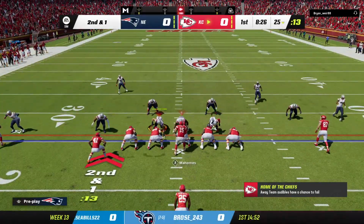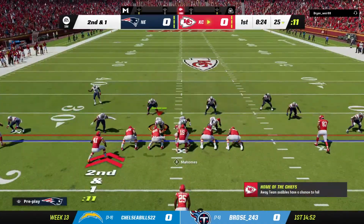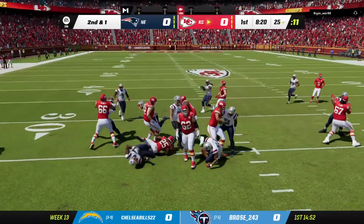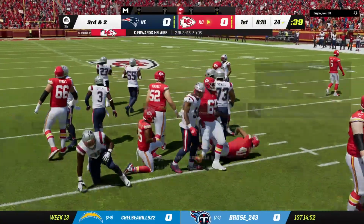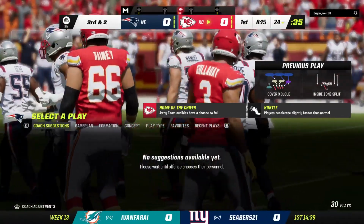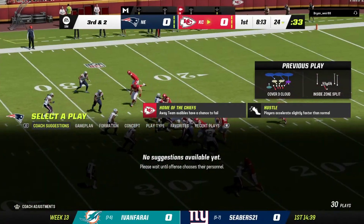The last run got 9. That leaves him with 2nd and a yard. Mahomes on the give to Edwards-Helaire. And he is going to be stopped cold behind the line of scrimmage. He winds up giving a yard back there, and now it's 3rd and 2.